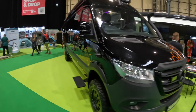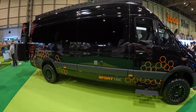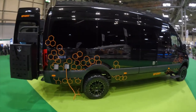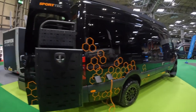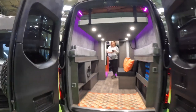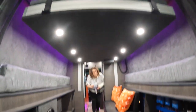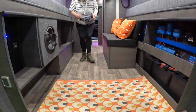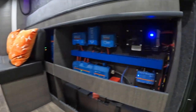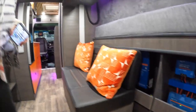There's another rugged one. Sportec. One on the side is Sprinter. Thank you so much, guys. Drop down bed. Loads of storage. Area for a motorcycle and whatever. And quick transit up. Your off-grid capabilities.